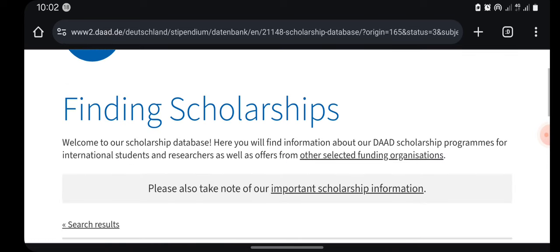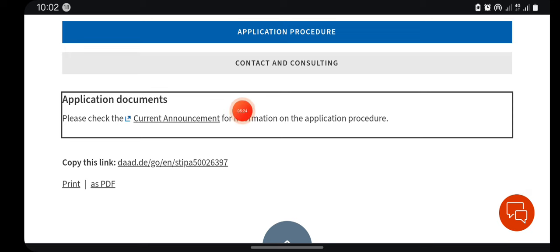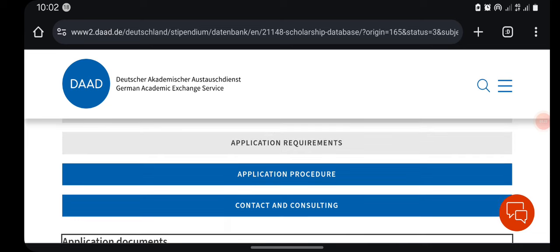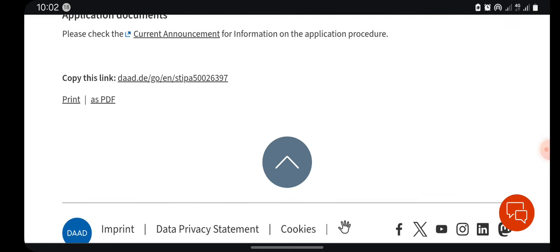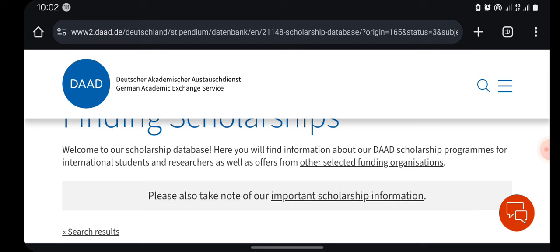And when I click on this, it will show me the procedure for the application. Okay. So when I click on this, it will then give me this information to show the current announcement. So the same thing we have under the application procedure is also the same thing we have under the admission application requirements. Okay. So just for you to know where you can find information. Okay. So when you think you are then good, you can then go ahead to start some process. Okay. Now, one thing you also need to know is that you can also check some important scholarship information right here, which will give you more hands to understand what you need to do.